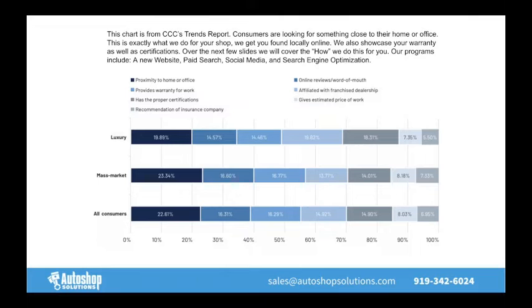So while someone's looking and they're searching those type of keywords, the things that are important to them are proximity to home or office. Do they provide a warranty for their work? Certifications, and insurance companies. So you can see how these are all broken down from all consumers to luxury brands to just mass market. So it's really important that we're focusing on local SEO because we understand that most people are only going to drive between 5 to 7 miles.